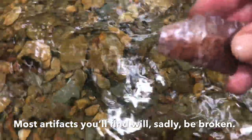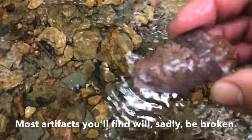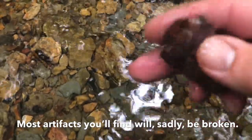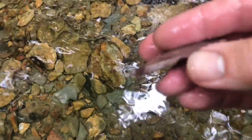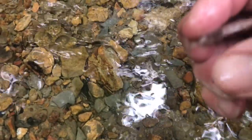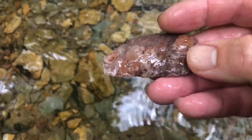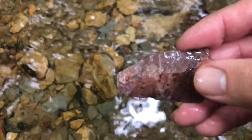Oh, man, that's a beat up point. Base is knocked off of it. One bit of an ear there. Man, the material's gorgeous, but yeah, it's broken along this edge. The tip's gone. But boy, that is beautiful material. Well, let's see if we can't find something else on this creek.